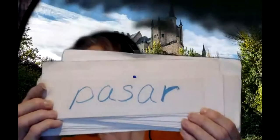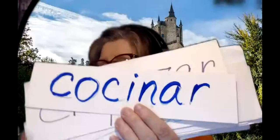Tocar. Tocado, muy bien. Ok. Vale. Perdón. Pasar. Pasado, fantástico. Cocinar. Cocinado. Bien. Empezar.